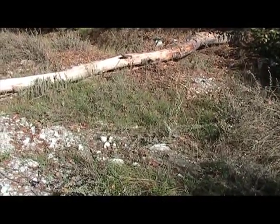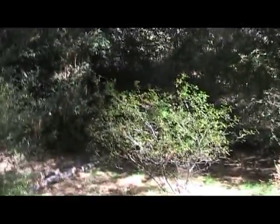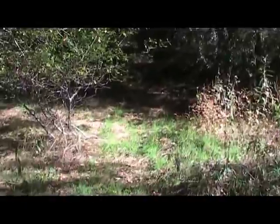How cool is that? Okay, he was right here, and he ran up there. He's up there somewhere. I didn't hear him continue. He's up there just hiding out somewhere, waiting for me to leave. Hopefully he doesn't have a fawn here. Otherwise he'll be back to open up a can of whoop-ass on me.